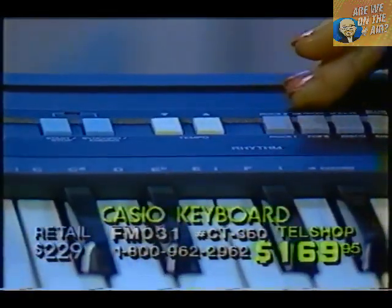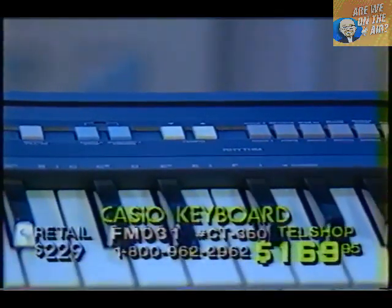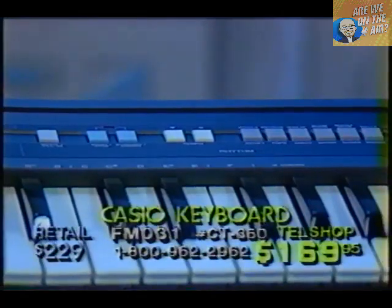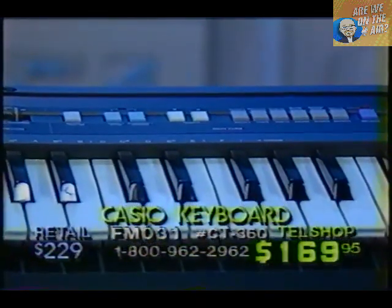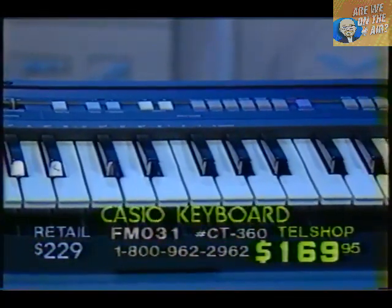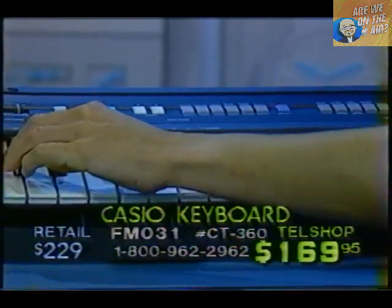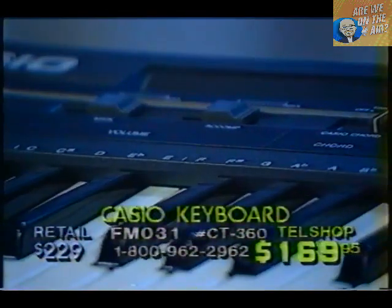You want the Bossa Nova, Bill? You got it, baby. Hit it. Oh, that looks cool. Okay, now what shall we put with the Bossa Nova? How about a vibraphone? Does that sound good? Oh, isn't that neat?